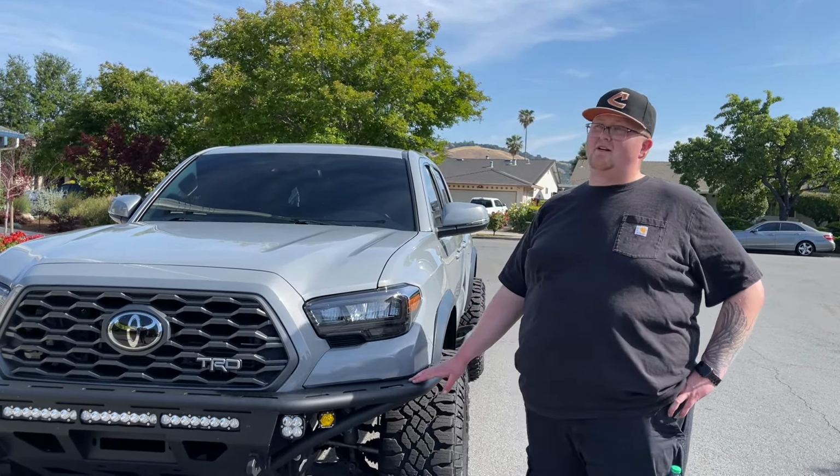So do you turn wrenches on this? Every now and again. I haven't in a long time. It's probably been like a year before I've done anything to it. But what's the most technical job you've done on this? Technical, probably chopping the fenders. Ooh. There's no going back after that. Yeah, that's probably the most nerve-wracking part of it.